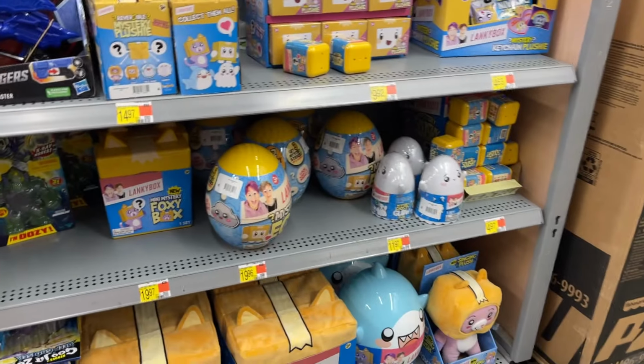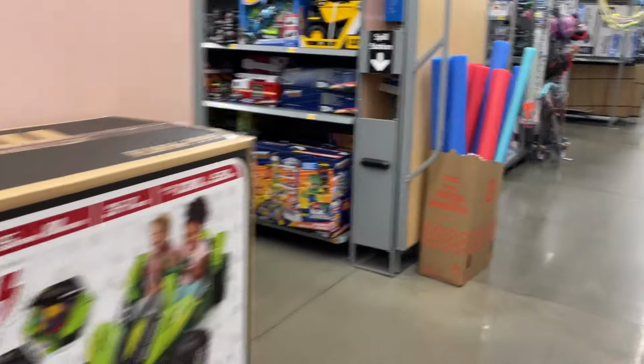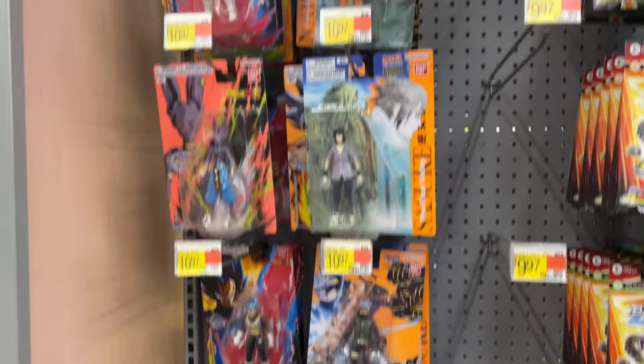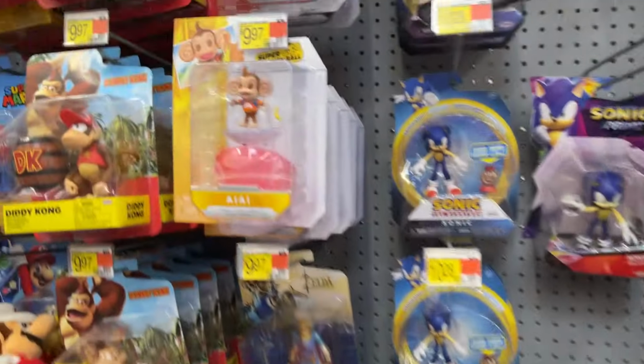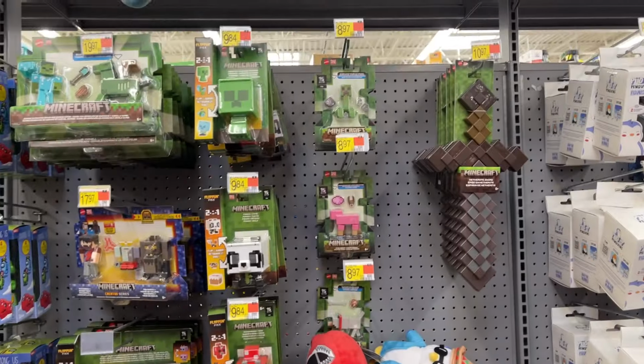Mystery stuff. All kinds of Legos here. What's this? Just a Marvel shipper. Let's try going this way. All right, here we go. Some anime. Gaming going on. Sonic, Mario. Got the Super Monkey Ball. Minecraft. Quite a bit of Minecraft.